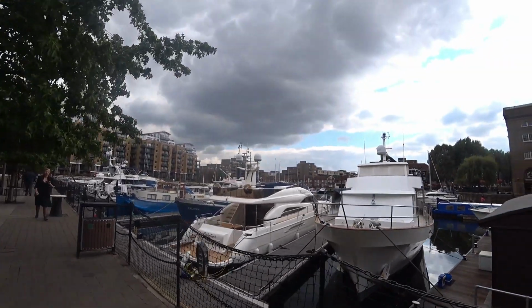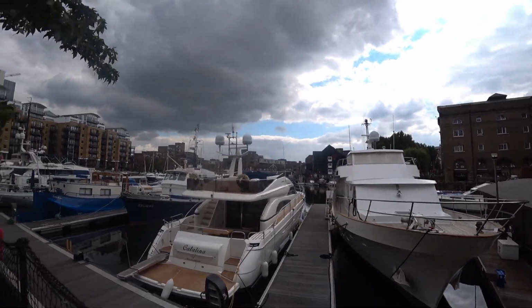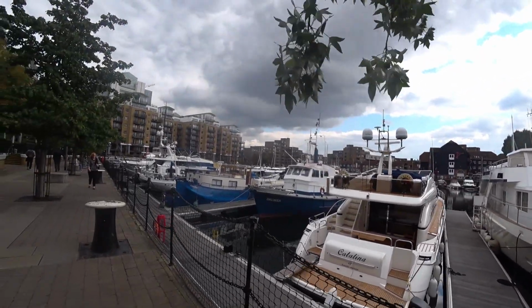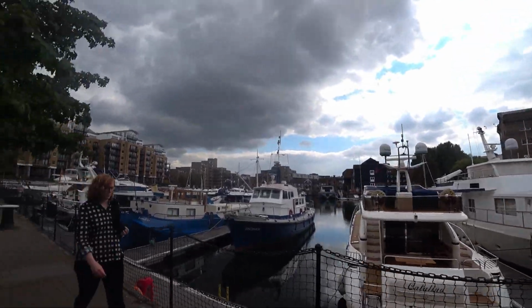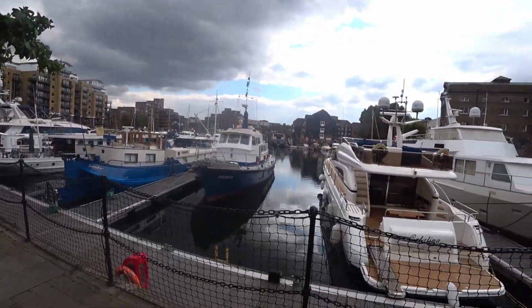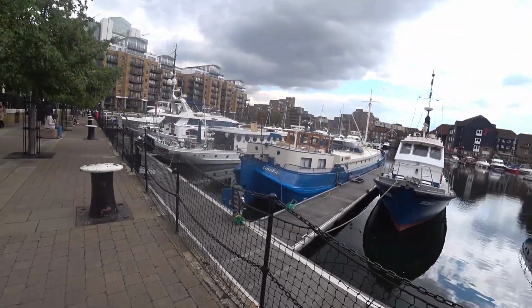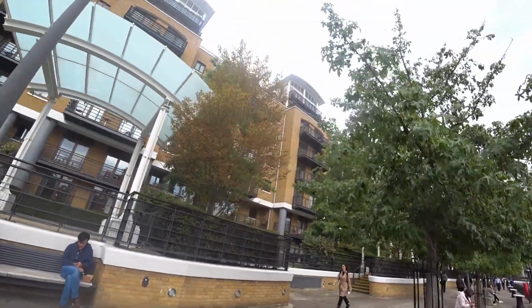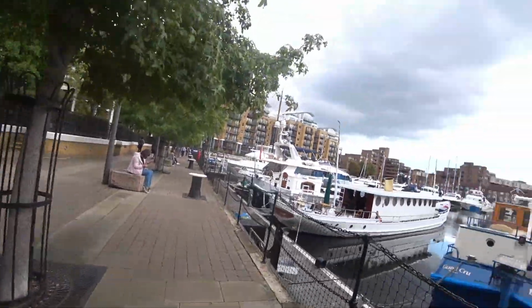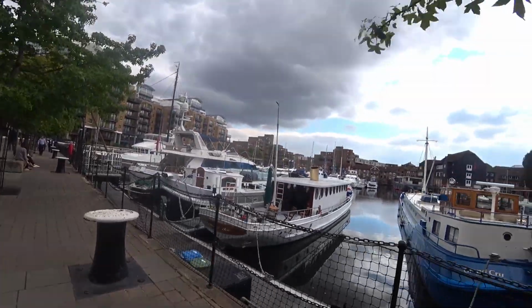So, heading on over to the other side of the docks now. This is the east side of the docks. A lot more residential places over here. Very few, no restaurants in fact. Medieval Banquet was the last restaurant in St Katharine's Docks. Across here, these are nice places to live. Some of the homes here will set you back millions of pounds.